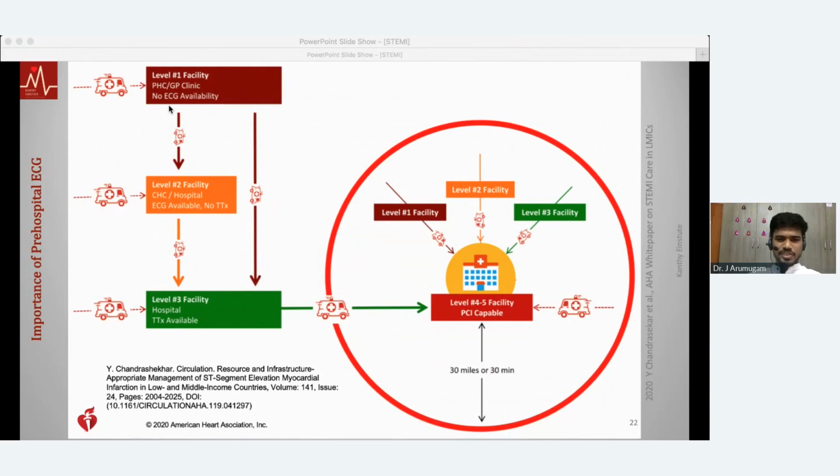The faster you have an ECG, the faster you can make this decision. All the time lost going to place A, going to place B, or because this place doesn't have that, can be saved by directing the patient to the appropriate center if we have an ECG and confirm STEMI. Of course, the problem is we don't have ECG to confirm STEMI. Even to send someone to a level 3 facility, we are not sure because we don't have ECG.